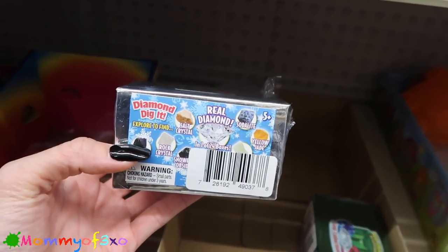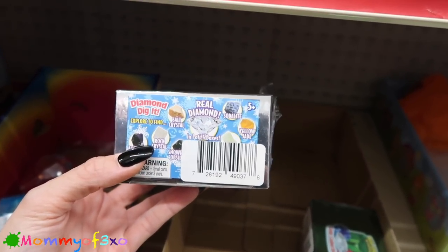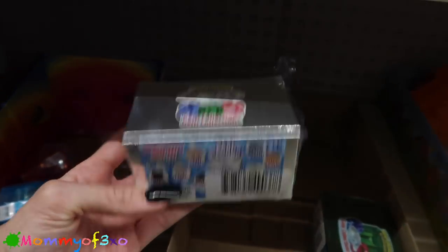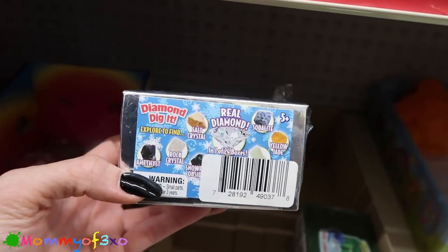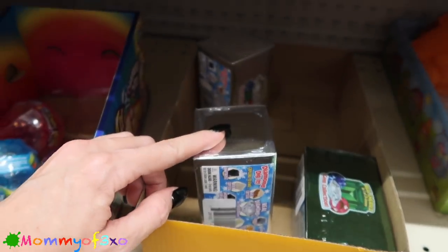What are these? Oh, these are like the little diamonds you can dig. Real diamond in one of 24 boxes. I've never seen that, and I've seen this in many places, and I did not know it has a real diamond. And it's coming back to me. I think Alayah said that there is a real diamond in here before. Did you, Alayah? Yeah. Okay. Because she loves diamonds and things like that. So, just popped into my head.